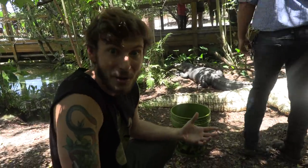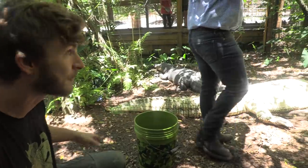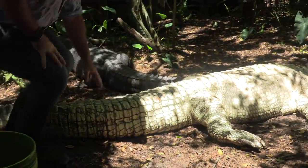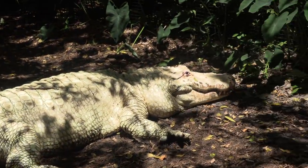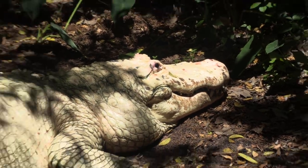Guys, look how cool this is. We've seen albino alligators before, but this is a big leucistic alligator. What is this guy, like 10 foot long? He's probably about 11 or so, I'd say. Holy smokes, he's a beast. Hey, buddy. Wow, a real life white dragon.